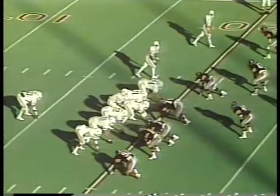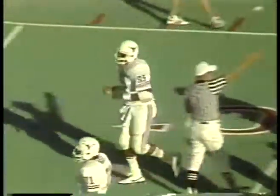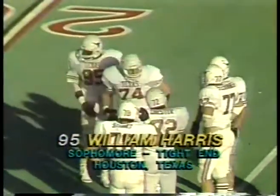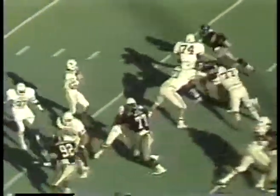2nd down and 10 from the 20. Straight drop back. Gets it out to Harris at the 30, about the 31-yard line. An 11-yard gain. Brad Hastings on the tackle, but Texas with a 1st down. That's a good job by William Harris to show you kind of athlete he is. The ball was not thrown very well, and good job of going up and catching it. 6'5", 235. A sophomore out of Smiley, and he runs a 4.6 40. That's pretty good athletic ability, I'd say.